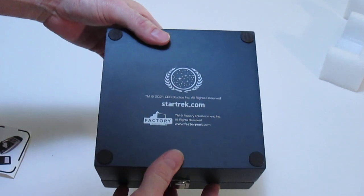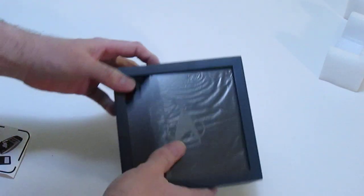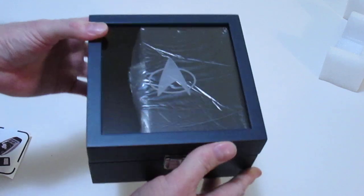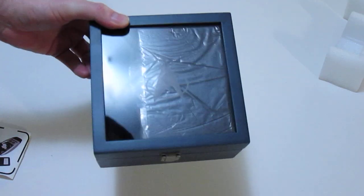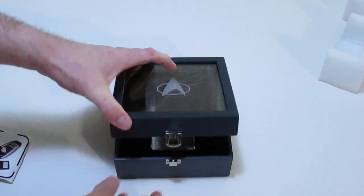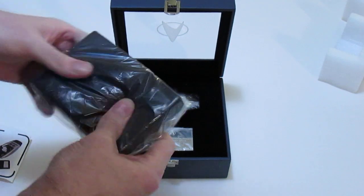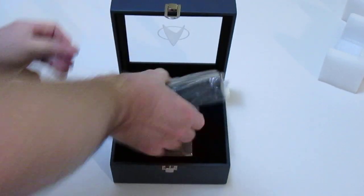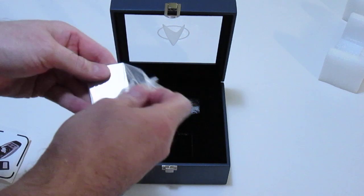StarTrek.com, 2021, CBS. Trademark Factory Entertainment, Incorporated. It is a nice solid box. Got some rubber feet. Clear plastic top. Insignia. Latch. That, I believe, is just more foam to pad the top a little bit. It's got a little metal plaque.